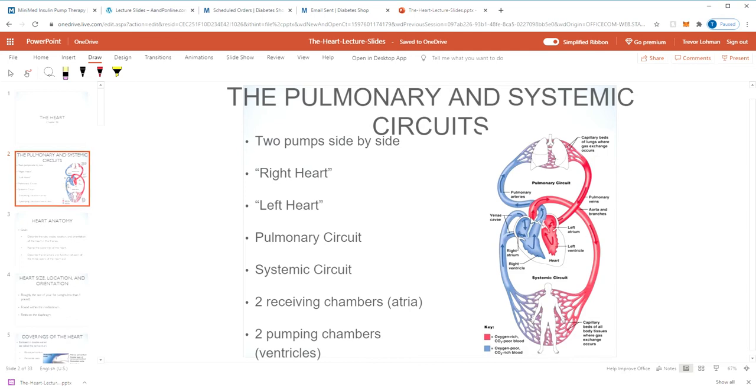The atria are these smaller chambers on top. Let's see if I can draw on here. I can, yay. So these are atria. They are the receiving chambers. They receive blood from the pulmonary and systemic circuits, which we'll describe in a second. And the ventricles are the pumping chambers or the discharging chambers, and those pump blood into either the pulmonary or systemic circuit. So what are these circuits?